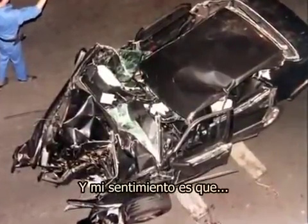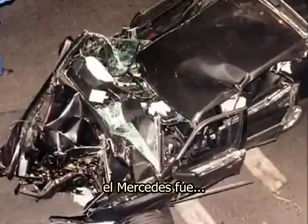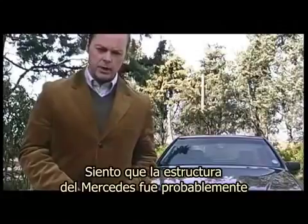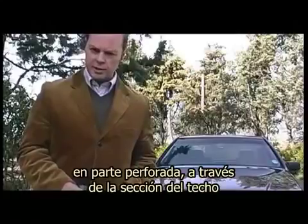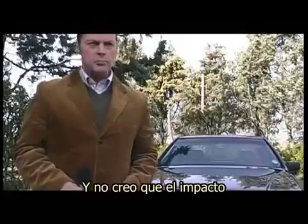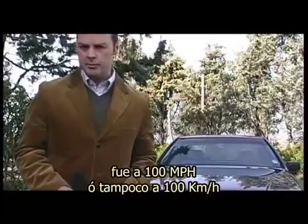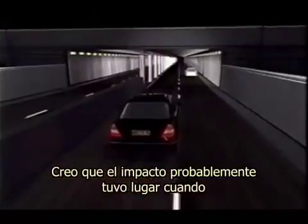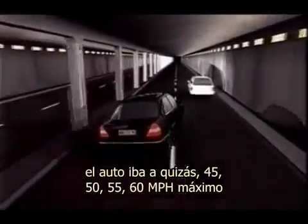And my feeling is that the Mercedes was weakened. I feel that the structure of the Mercedes was probably partly drilled, partly sawn through across the roof section and across the bonnet area there, and that I don't believe that the impact was 100 miles an hour or 100 kilometers an hour even. I think that the impact probably took place when the car was running at maybe 45, 50, 55, 60 miles an hour maximum.